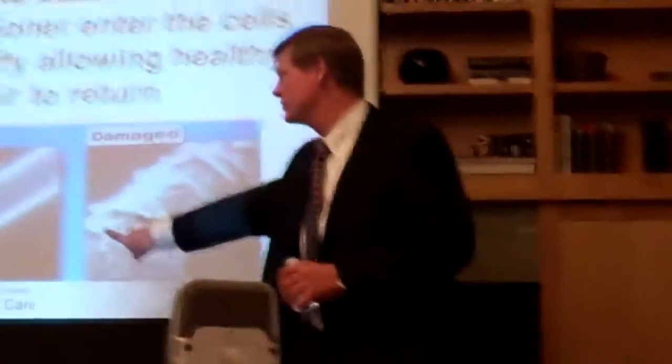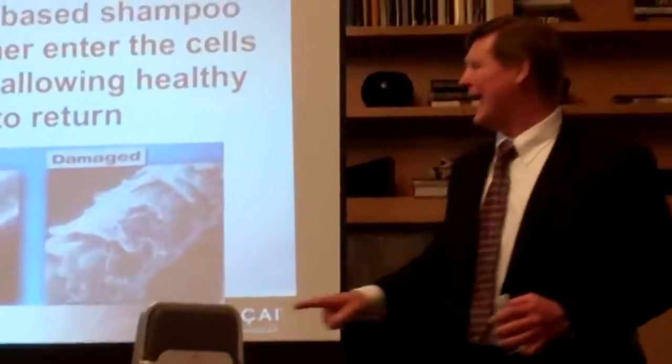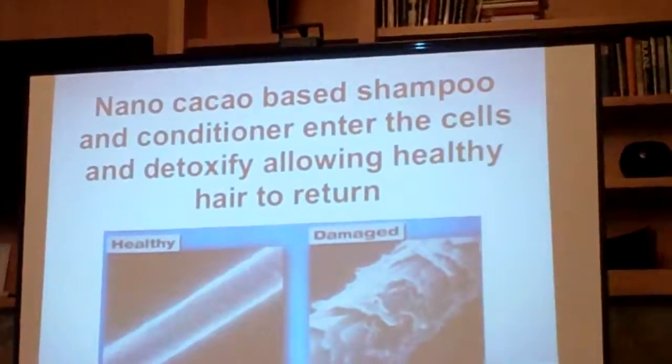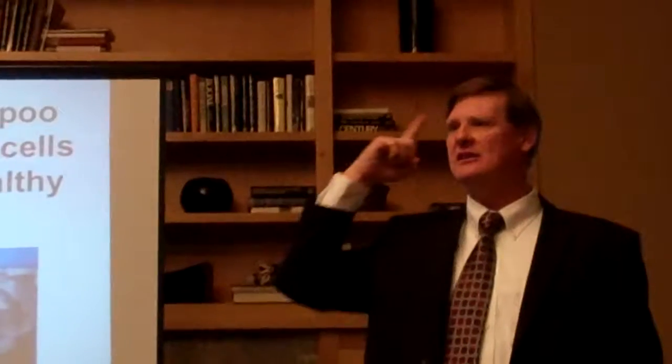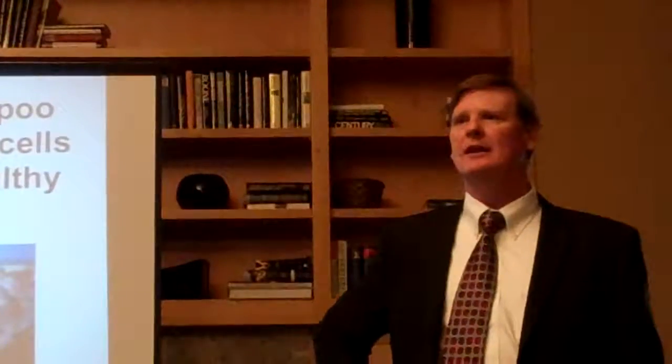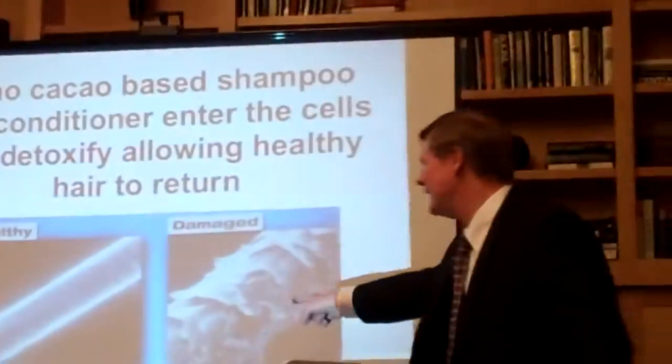return. This is the same picture you saw earlier. So, can this become this? Yes. How quickly? One inch per month is how fast hair grows. Do we have to wait 6 months to see the benefit? No. This is a living entity.